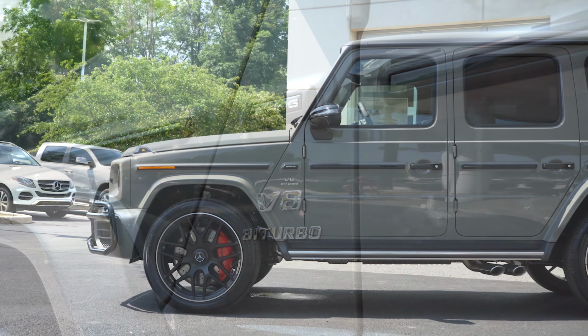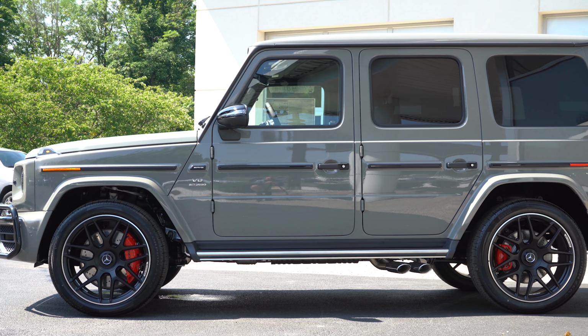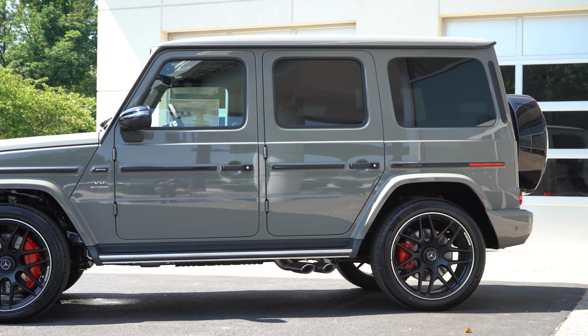Matte black door trim to match the door handles. Definitely very nice there. These door handles, I feel like, have been on the G-Wagon for quite a while now. It's one of the signature trademarks, I feel, at this point, so I like it. But heavy duty side steps as well. They are made out of stainless steel.